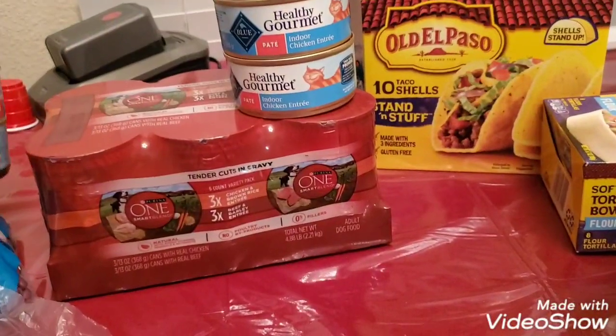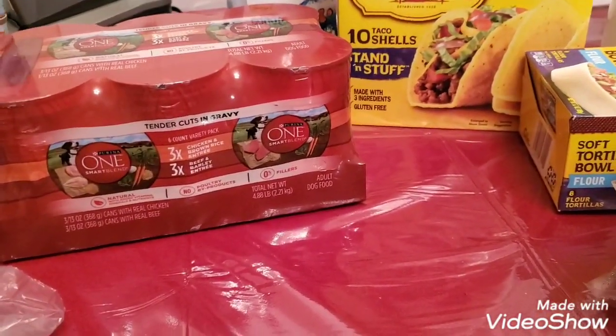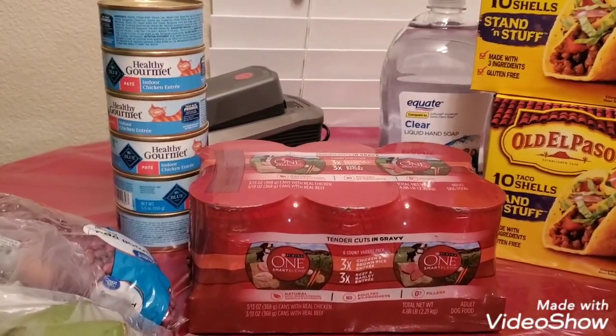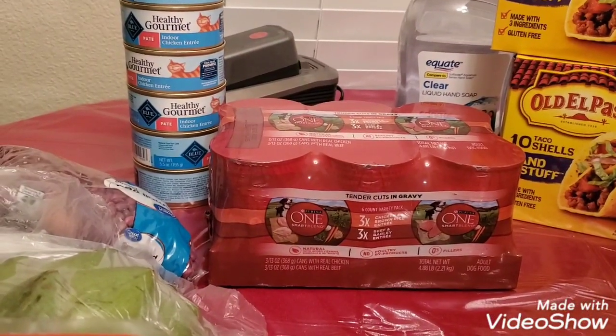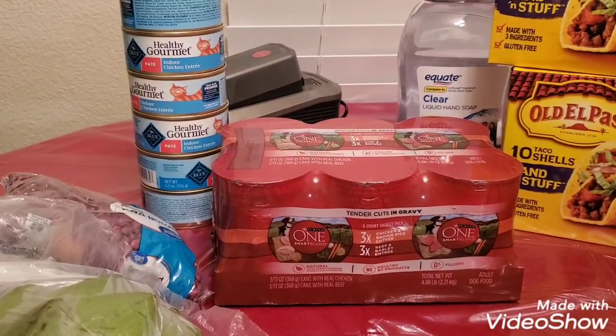My oldest son pays for his own cat's food, by the way. But he only gets what he needs for the week. And I keep telling him, get more and more and more. And he doesn't listen. So I went ahead and got that. I'm going to put it away in the pantry.